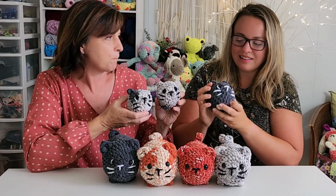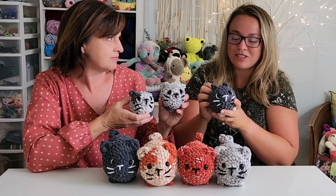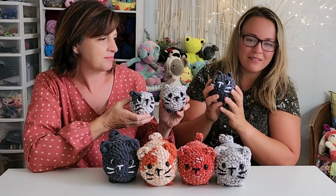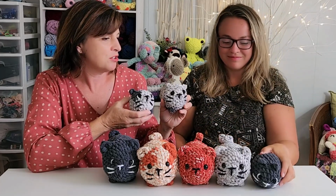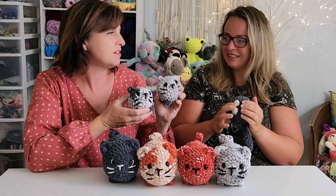But I think that the sewn on eyes are also fantastic, and I really want to make sure we have plenty of safe options for small children. So it's important to me to have a wide variety of sewn on embroidered eyes. Yeah, and these crochet up in about 30 minutes or so. 30 minutes by the time you get done with all the details.